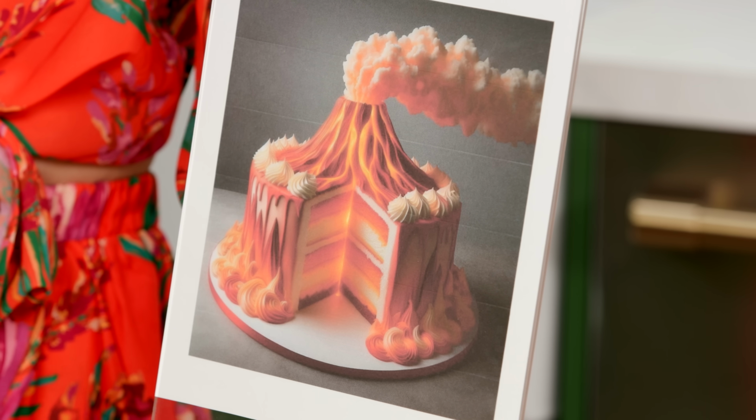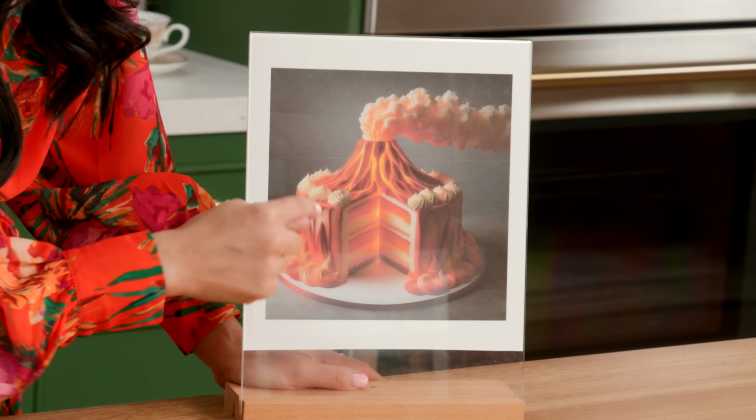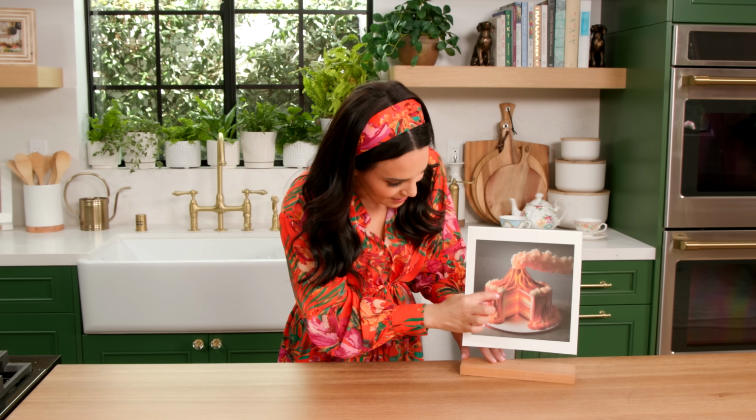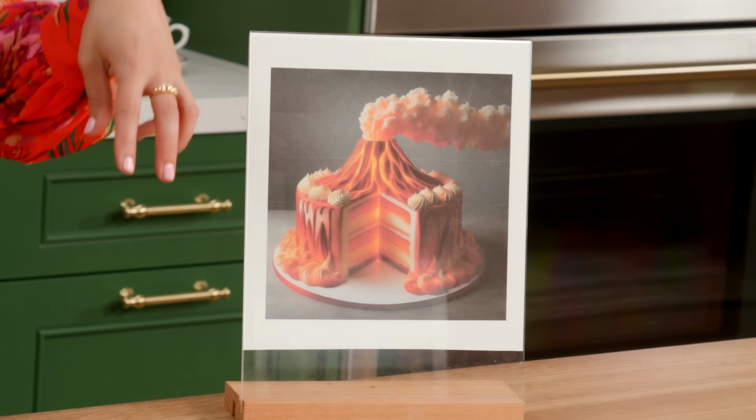Also, this image is pretty wild because the lava looks to be glowing. So I don't know if the bakers really got in there and put like an LED light in there. A lot of these details around the cake look piped, especially these. Right here, this little red detail on the top looks like a ganache strip. If I were a baker that got hired to make this cake, I would probably make it an 8-inch or a 10-inch cake, and then I would really focus in on the details.